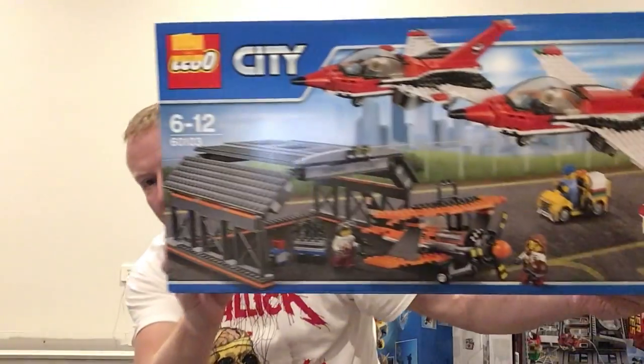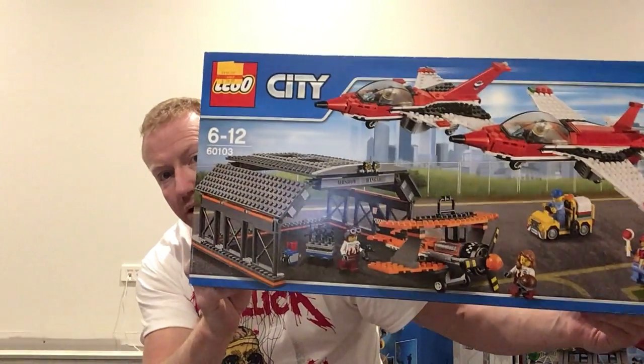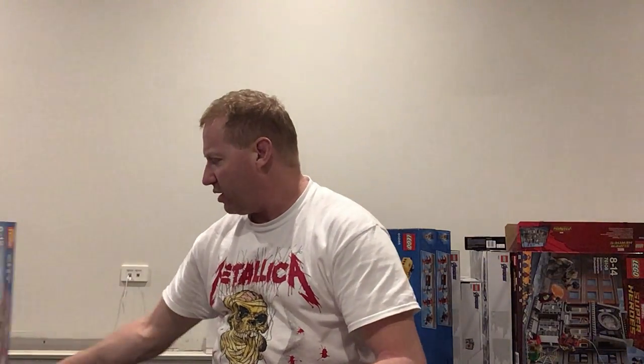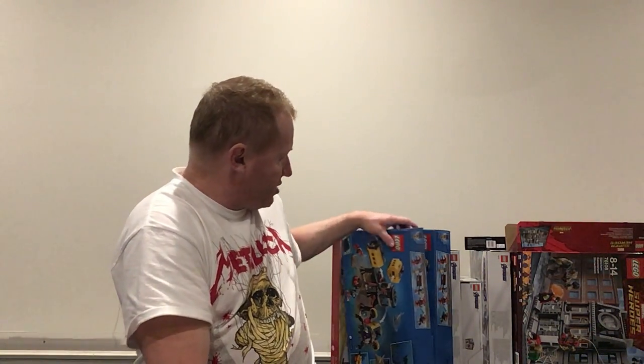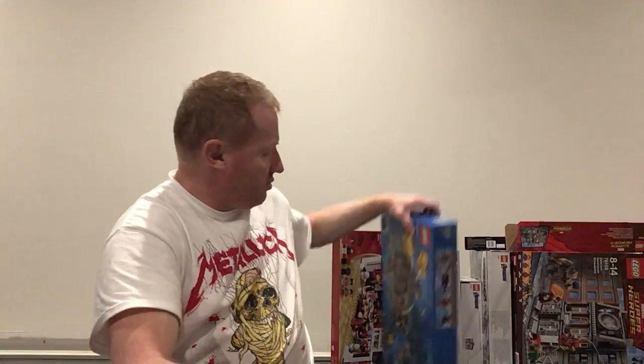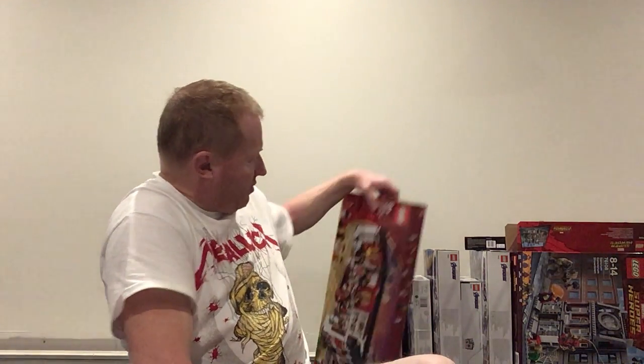Got this air show set, comes with the hangar and an old biplane, as well as two others. I've got some smaller air show type planes as well, which were $10 or $20 sets. Now we have an underwater base, and I have two of those because I wanted a big underwater base. Now we're going to move. I'm not quite there yet.